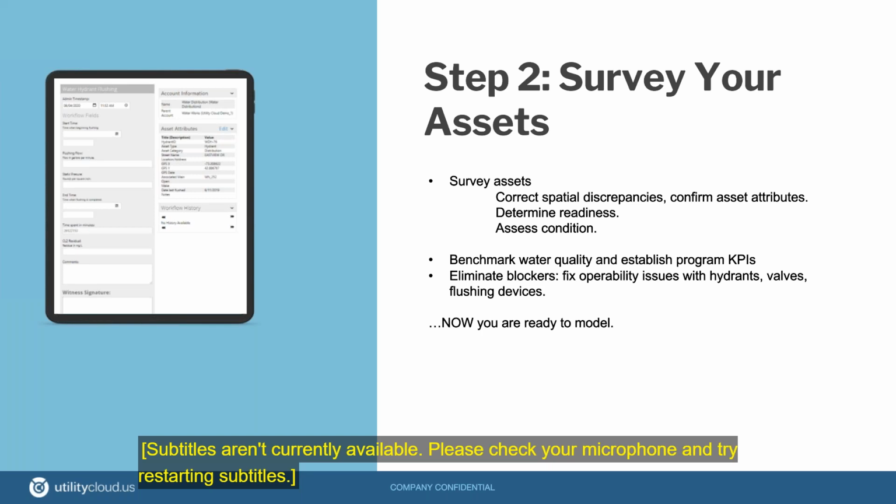And the key things you want to do during that survey activity is really confirm your spatial assumptions. So anything that is not where you think it is, correcting that information. So going back to your GIS system or other asset system of record and making sure that that data is correct.